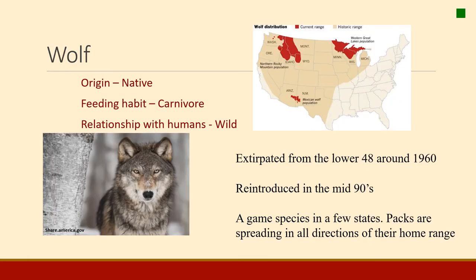Next up are wolves. Their origin is native, feeding habit carnivore, relationship with humans is wild. They're extirpated from the lower 48 around the 1960s. There were reintroduction methods in the mid-1990s. And if you look in the upper right, you can see their historic range and their current range. They were reintroduced in the Idaho and Yellowstone areas, and they were able to come back into their territories in the northern Midwest and Minnesota, Wisconsin, and upper Michigan on their own. They are now once again a game species in a few states, including Idaho, and their packs look like they're spreading in directions to make up their historic range.